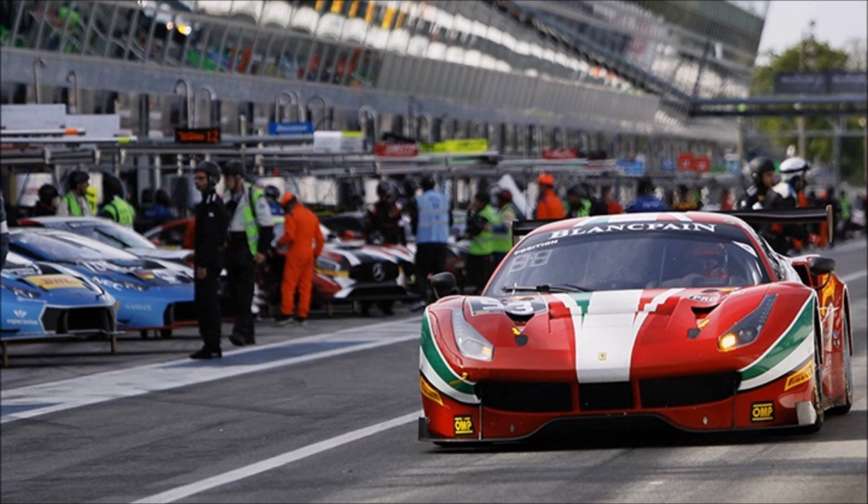Now, it's important to note that we will not be including the Japanese Super GT cars in this list. That's for another list. There are so many vehicles in that category that we're just going to do a top 10 for those alone. In this particular list, though, we're focusing on basically everything else. The European ones, the American ones, etc.